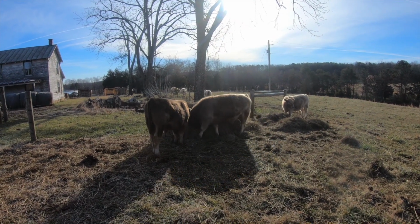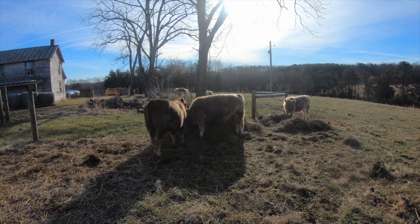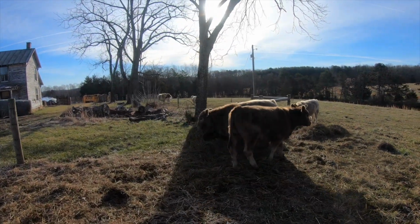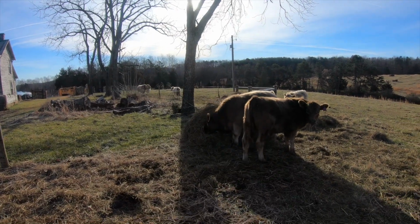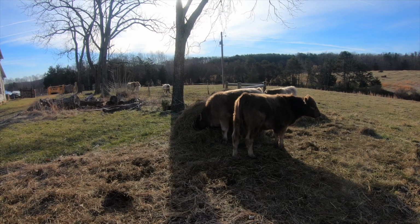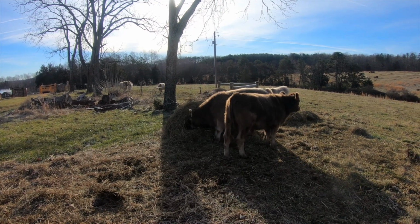so they kind of leave a lot. So what I found is if I take bales like this and do more of a bale grazing, then they'll eat their center out of it and they'll actually eat a lot more of the hay, and then I can just kind of spread it out in all the bad spots.